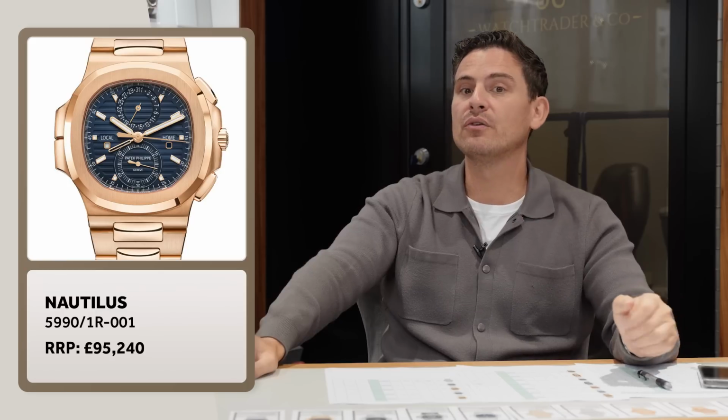And then the rose gold. Yeah, so this one is around £100,000 RRP, and it trades for around 200. Ballpark figure. So if a business like us were looking to purchase that watch, it's around double. Okay. Yeah, so around 190, maybe I would offer around 185 or something like that. Sell just above 200,000.